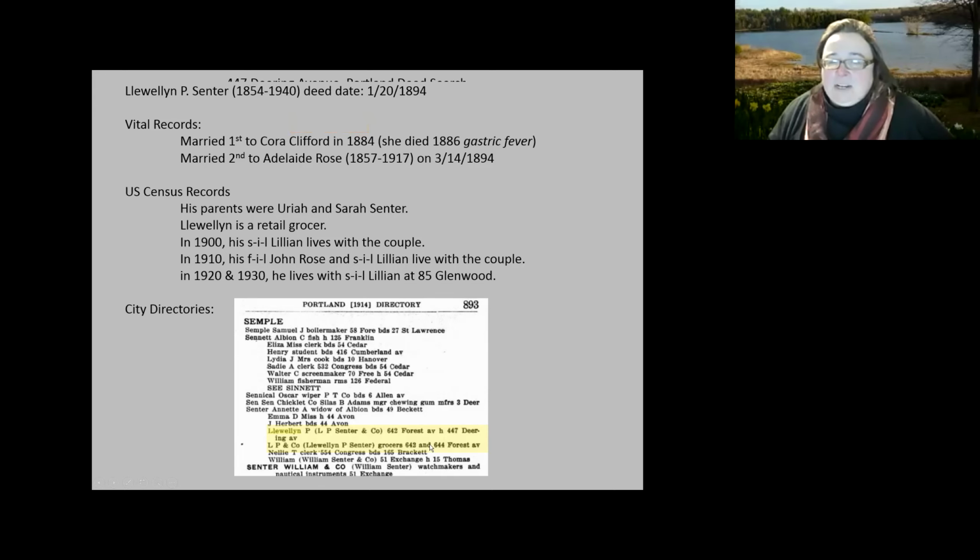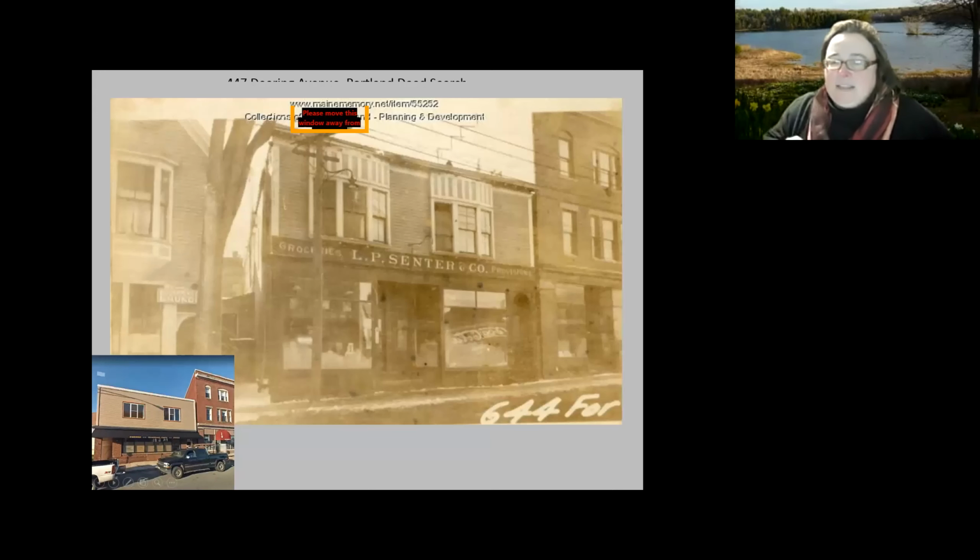And then using the city directories, we were able to find out where he was a grocer. He actually had his own grocery store right in the neighborhood at 642 Forest Avenue, called the L.P. Center and Company store. And going back to the 1924 tax records, looking at 642 to 644 Forest Avenue, we actually have a picture of his grocery store. There's his name right there on the signboard. And that building, of course, today still exists. It's kind of the backside of where Bayou Kitchen was.